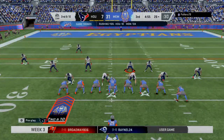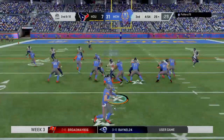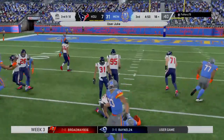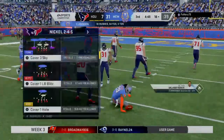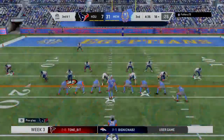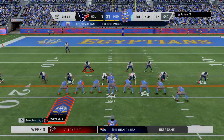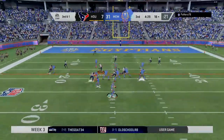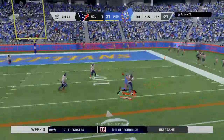Now, a 10th carry for Johnson. And a pretty little juke move there on a nice gain. 9 yards on the pickup there as they'll be left with 3rd and 1. 56 to Mark, 56. They'll look to throw for it on 3rd and 1.